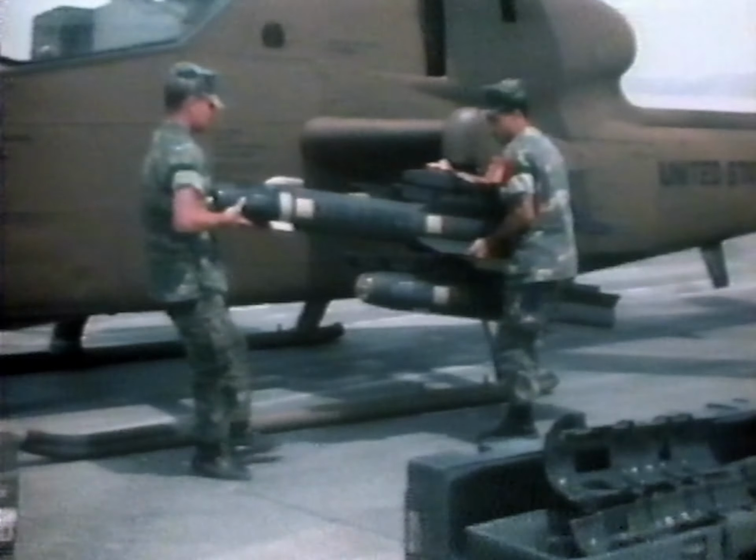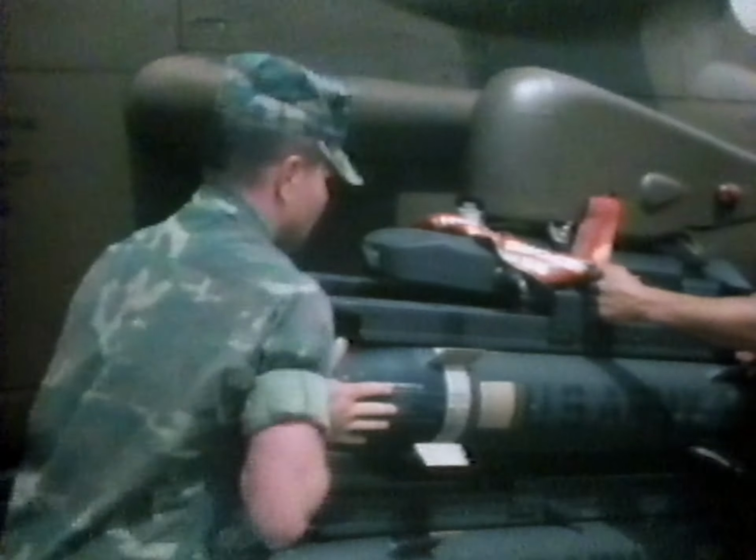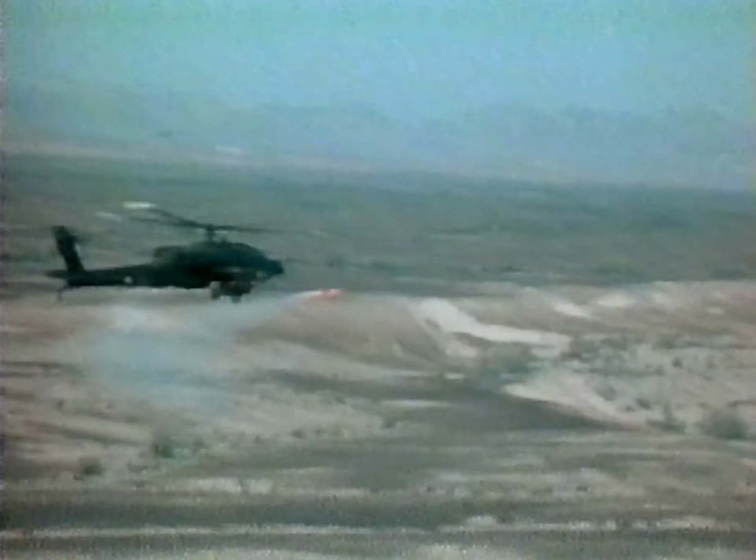Rockwell International's Hellfire is the United States Army's newest and most effective operational anti-armor weapon system. Hellfire is laser-guided. There are no wires controlling the missile. This allows the helicopter to launch the missile and leave immediately to avoid enemy fire.